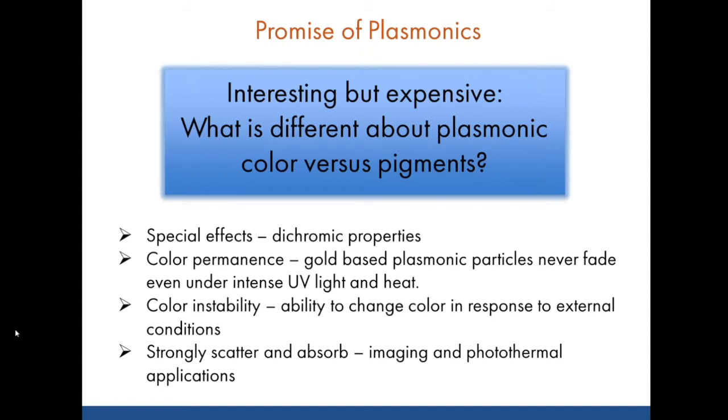And then there's a corollary to that, which is really the color instability. In some cases, we can design these materials so that the materials themselves will react to the environment. And when they react to the environment, they have the ability to change their color and can provide us some feedback. And I'll give a couple of examples of that. And then the final point is that not only are these particles giving us color, but they're doing it in a way that's unusually strong. They're strongly scattering or absorbing, and we can use that strong interaction with light for imaging and photothermal applications.